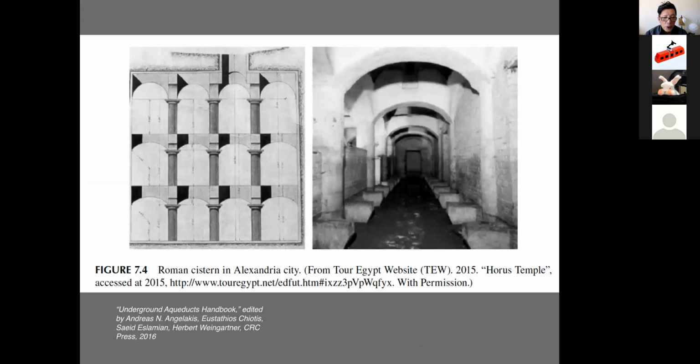These are Roman cisterns in the great city of Alexandria, which is actually in Egypt, on the Mediterranean coast, west of Cairo, that you might know from the Arab Spring, Tahrir Square. That's where Tahrir Square is in Egypt. Okay, and in fact, Romans built.